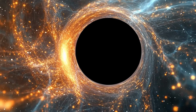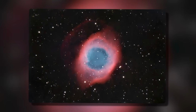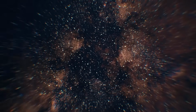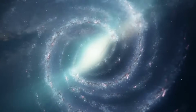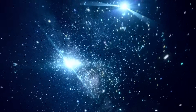The revelation came from Webb's focused observation of a supermassive black hole located in the heart of the galaxy NGC 7392, over 137 million light-years away. This black hole, weighing in at several million times the mass of the Sun, had been studied before, but only through indirect means, by measuring the movement of stars and gas spiraling around it.